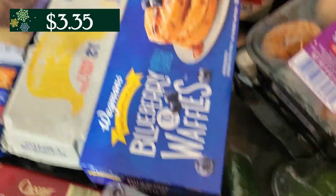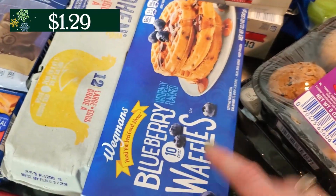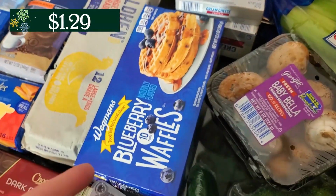Moving down from Wegmans, I grabbed these waffles. These are for my son. I'm just going to keep these in the freezer for now.